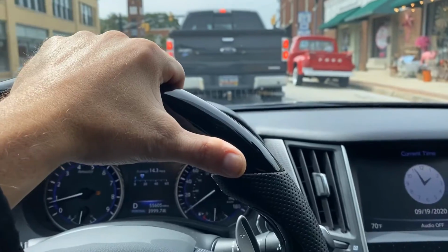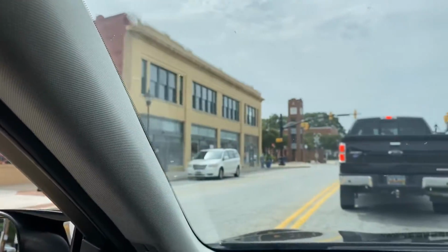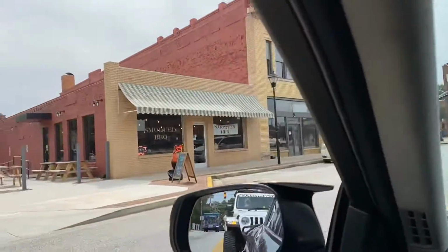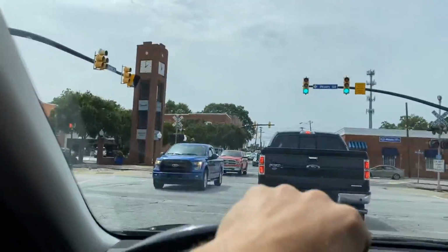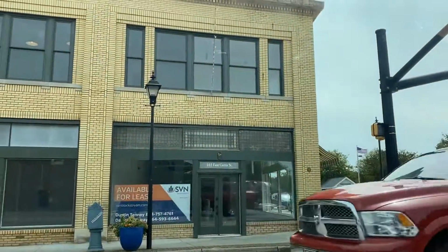Let's continue on with this video. Downtown Simpsonville is getting cool. A lot of cool stuff going in down here now, kind of revitalizing this area. It's pretty dope. I'd love to have a business studio right here on the corner, but not really sure what I could do to be able to afford to pay the rent in a location like this.